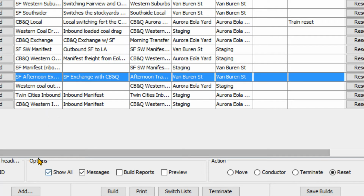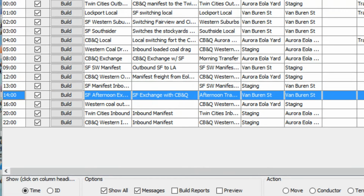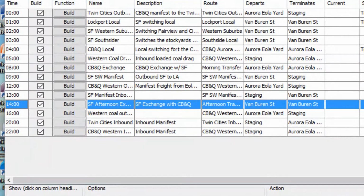Like starting at midnight, and it's not going to show us, is it? There it is. Okay. There's the times over there on the left. All right, starting at midnight, we're going to run the Twin City outbound, which is a Burlington manifest train from Chicago to the Twin Cities. Then at 1 o'clock in the morning, we run the Santa Fe Lockport local. Okay, and it goes and sets out and picks up cars over in Lockport, which is the gravel and grain elevator and refinery and harbor.